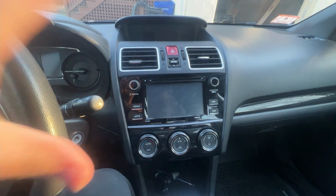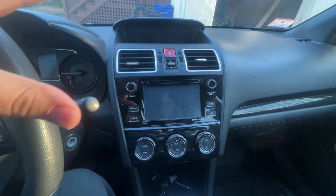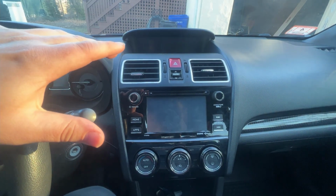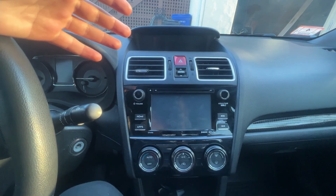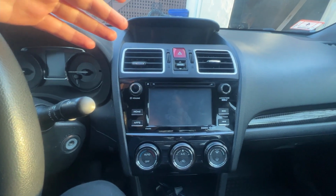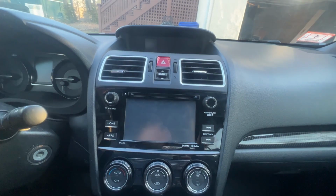Not only does it look horrendous, I've got to say, the interior of this car went from a 6 or 7 out of 10, because they're not perfect anyways, to like a 4 out of 10. Maybe higher. Maybe it was like an 8 out of 10, and now it's a 4 out of 10. So the stock head unit is absolutely garbage.